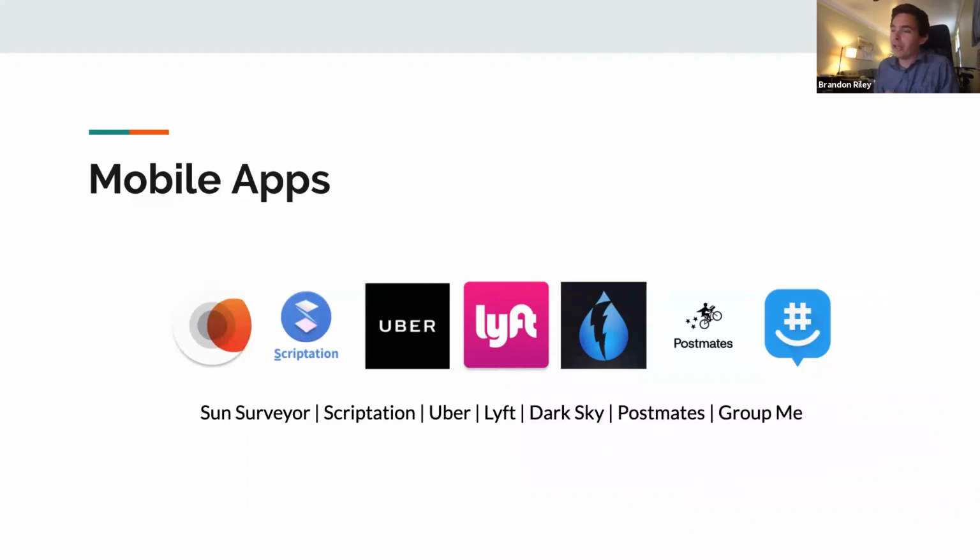Same thing with Postmates, DoorDash. Those are kind of fun apps where, okay, maybe you can send a PA out to do a coffee run, but now you're understaffed, and it just might be easier to have that delivered through the app. Dark Sky is a great weather app. There's a big lightning app that I missed on here that I was going to put, but I forgot.